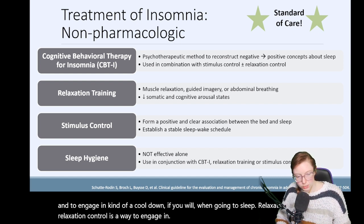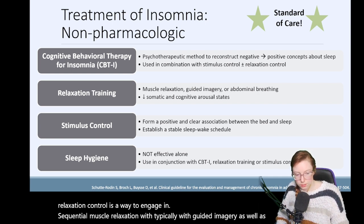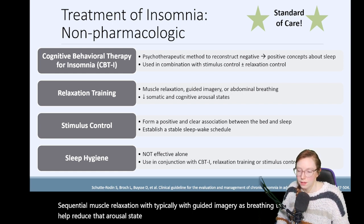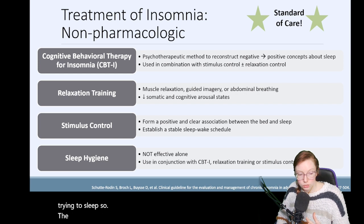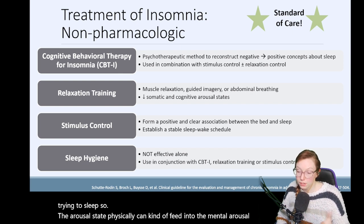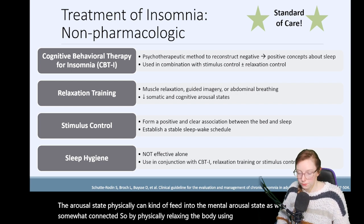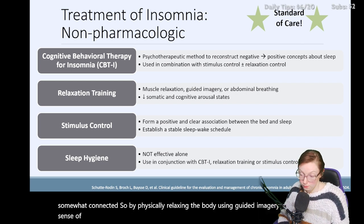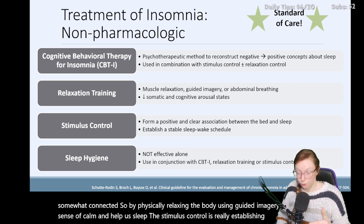Relaxation training or relaxation control is a way to engage in sequential muscle relaxation typically with guided imagery, as well as breathing techniques to help reduce that arousal state, that awakened state that can be difficult to come out of when trying to sleep. So the arousal state physically can kind of feed into the mental arousal state as well. So they're somewhat connected. So by physically relaxing the body using guided imagery, we can gain a sense of calm and help us sleep.